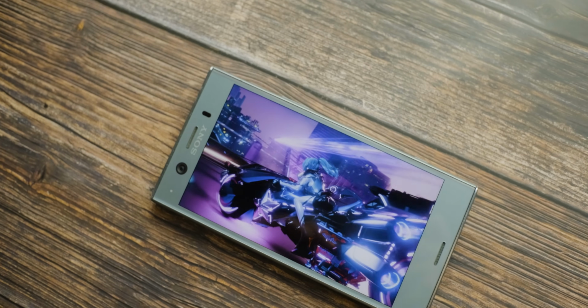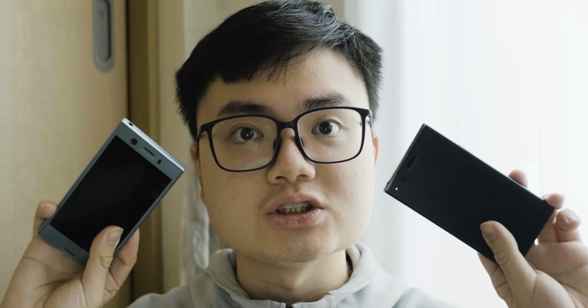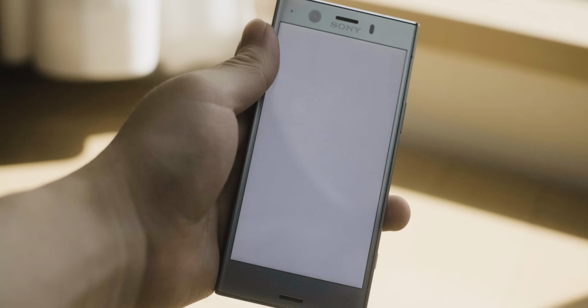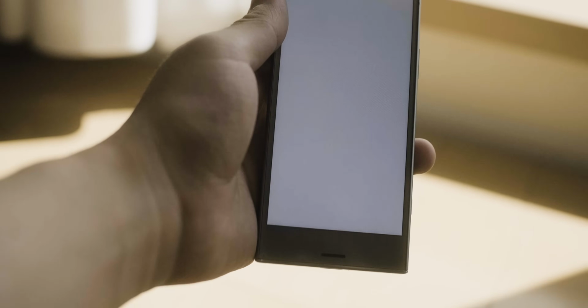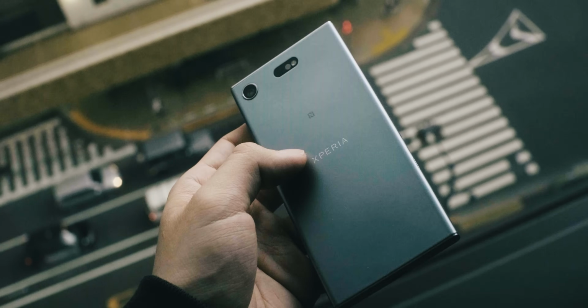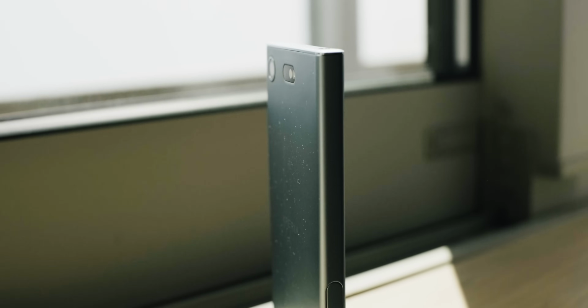The XZ1 Compact lives up to its name, sporting a 4.6-inch screen in the old school 16:9 ratio, and that means no black bars when watching YouTube. And although it is 720p, the small size of the screen means that it is as sharp as ever. Being an LCD display has also benefited in the long term, as there is no burn-in at all for this 8-year-old phone.